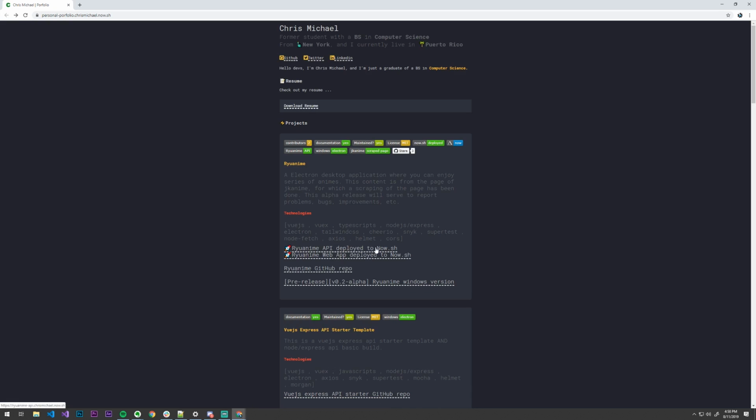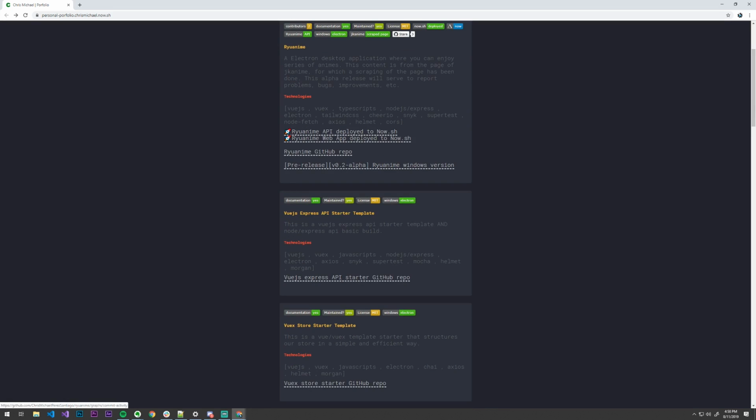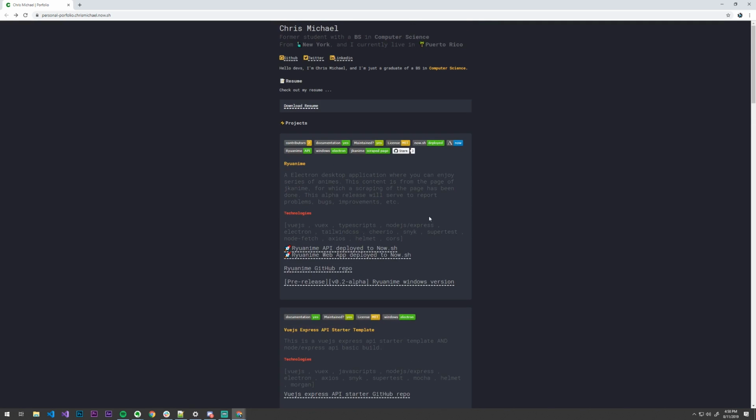He has his API deployed and his web app deployed, so that's good. And then you have a link to the repo, which is also awesome. They're clean projects. You should definitely put screenshots of these. I agree. Screenshots with the description of these projects. I would change the domain name, to be honest.